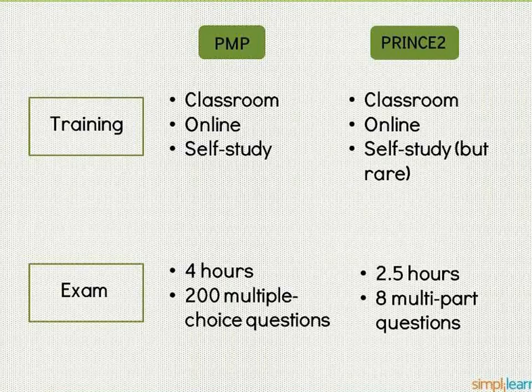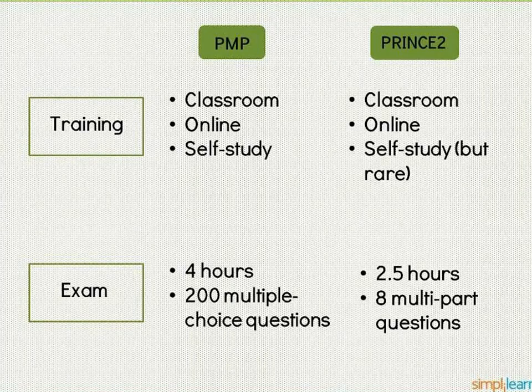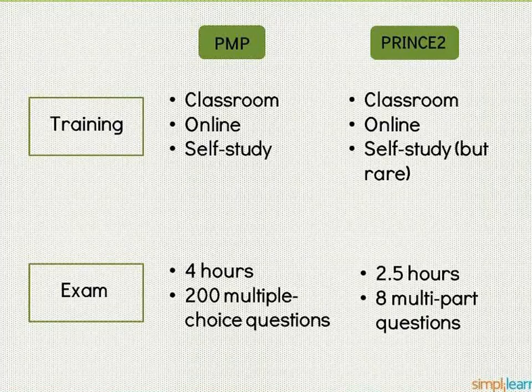To look at the PMP exam, it's a 4-hour exam. It has 200 multiple choice questions. It's a computer-based exam, so you do have to go to a local exam centre in order to be able to take that exam. Prince2 is slightly different.